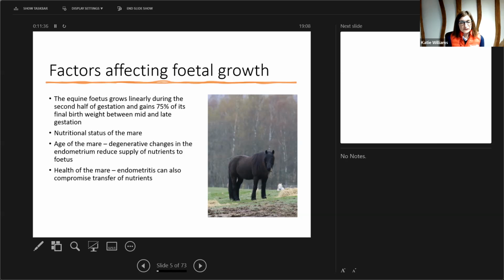And I've always joked about it in terms of the human context, because for a pregnant woman, the increased energy requirement is often equated to an extra slice of bread and butter. Now, I always joke with friends and relatives, it's how thick you spread the butter that has a real impact on your calorie intake, but it's the same sort of principle. We're really not supplying or needing much more than maintenance for the pregnant mare for the majority of her pregnancy.